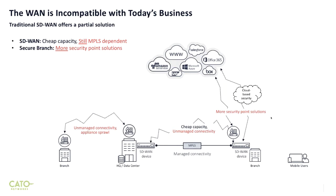Now that we're using internet in branches that previously backhauled over MPLS, we need a firewall solution to secure that internet connection in the branch, or we have to deploy some kind of cloud-based security solution. That means we have more point solutions and more complexity as the price to pay to get more capacity at a lower cost in the branches.